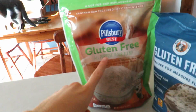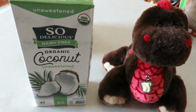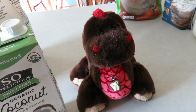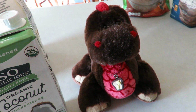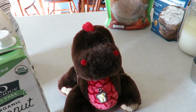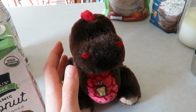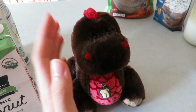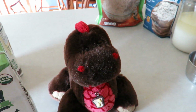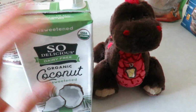And while they used almond milk in all of their recipes, I'm going to be using coconut milk because I have tried to use almond milk before. Almond milk is not very good, and I'll say why real quick. Almond milk tastes like cereal, which is fine if you're putting it in cereal. But if you're using it in baking, you don't want your mashed potatoes to taste like cereal. I am speaking from experience here. Those were disgusting.